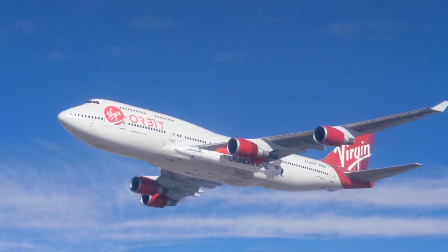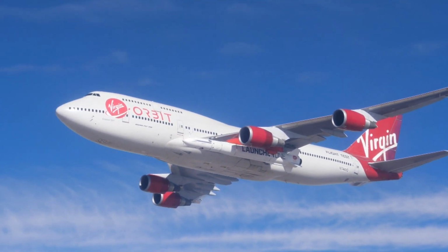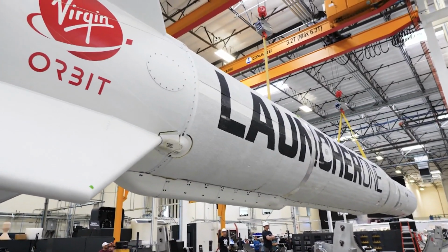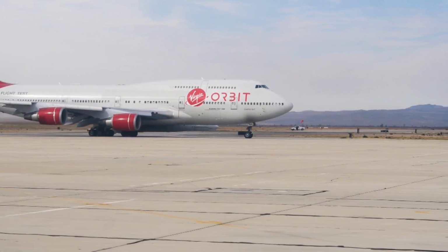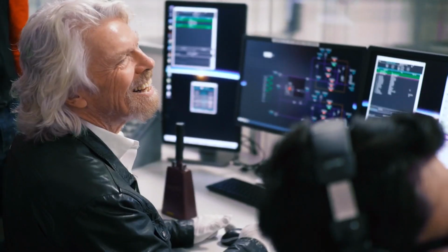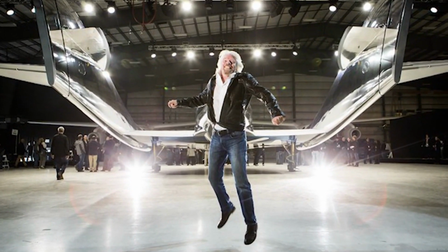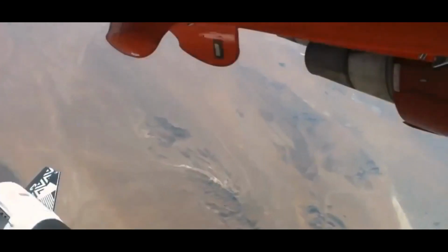Monica Jan is Virgin Orbit's VP of Customer Experience. She says Virgin already has a long list of customers booked through 2021, even though it hasn't test-fired a single one of these rockets, and so it hasn't made a single dime. But this space company has a billionaire backer, the founder and leader of the global Virgin brand, Sir Richard Branson, who regularly visits the factory here in Long Beach. What's he like? Wow, great guy, down to earth.